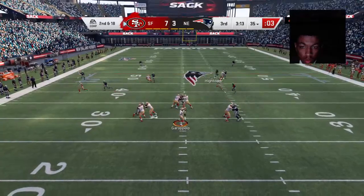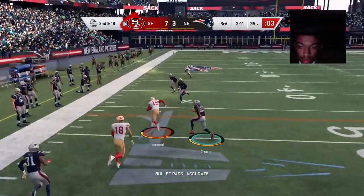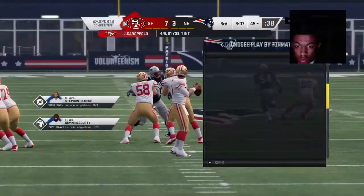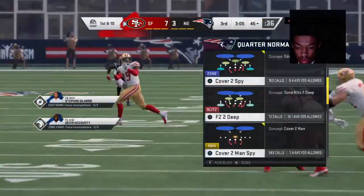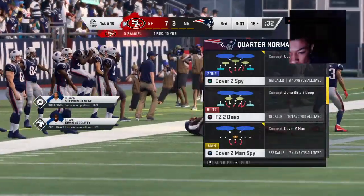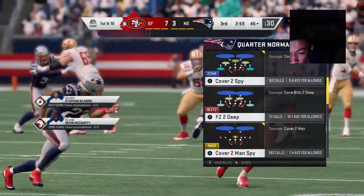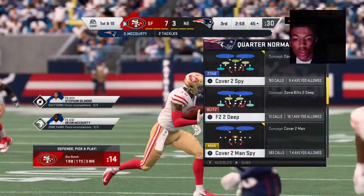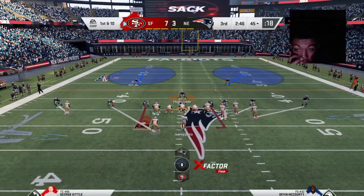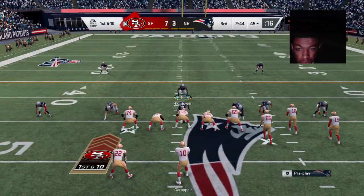Now Garoppolo. Man open, that's Deebo Samuel. And he'll be taken down across the 50 at the 45 in enemy territory. 19 yards to pick up there. Move the chains. Here we go, so into Pat's territory now. Here's 1st and 10 at the 45-yard line.